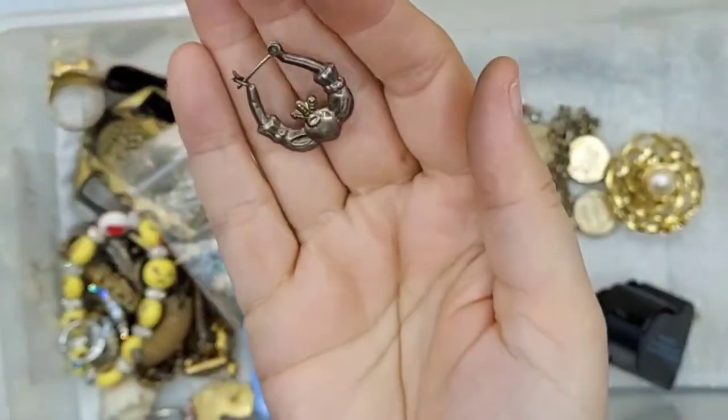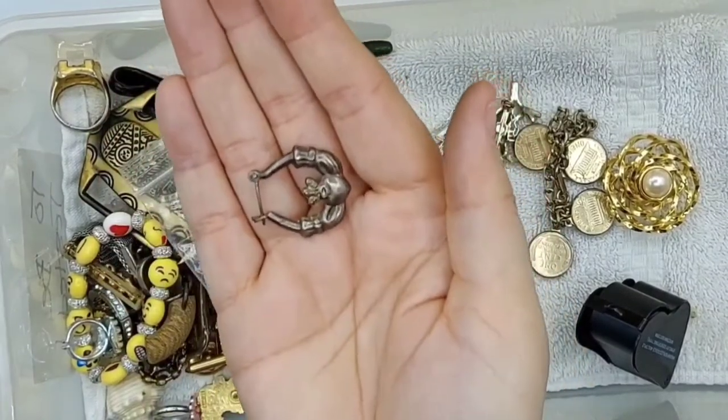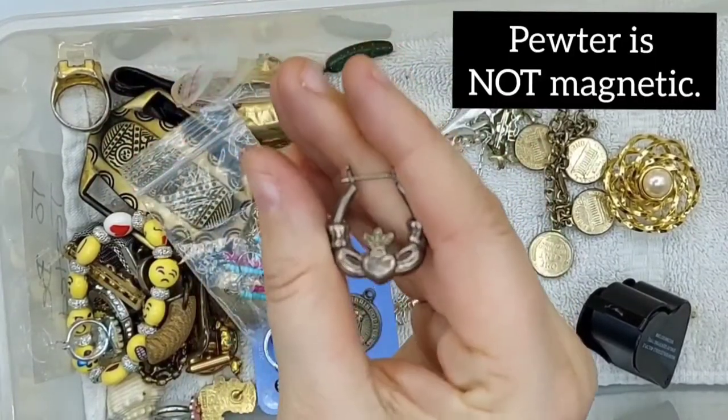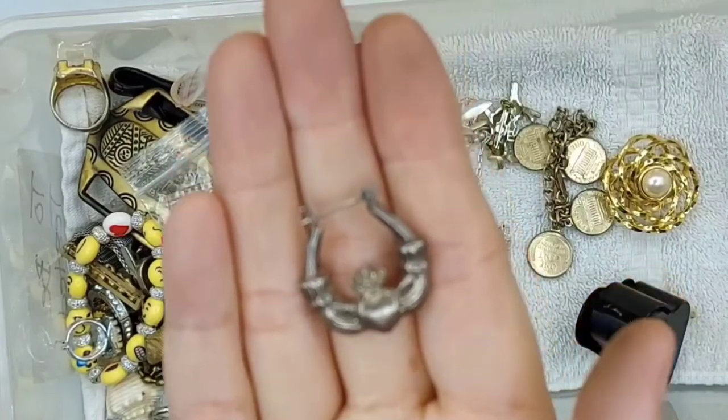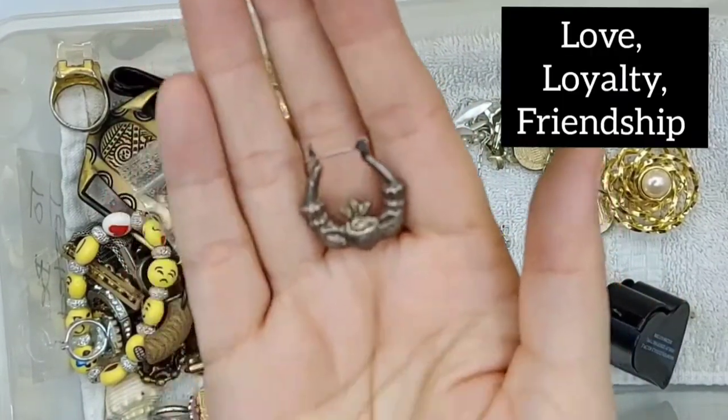Can you look up and see if pewter is magnetic? I need to know this information. Okay, I will Google that. Either way, this is mine. This is a Claddagh. It is friendship, trust, and love.